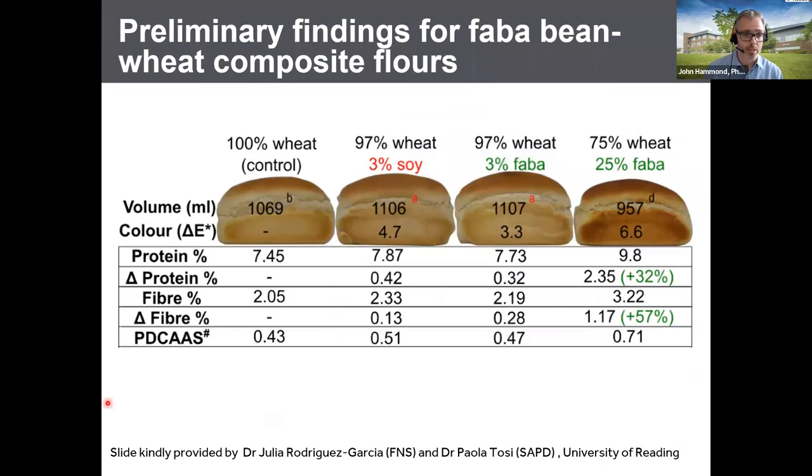And so we've got some preliminary data on that. I should say it is very preliminary. These were just some test bakes that we undertook earlier this year. It shows a white loaf produced with 100% wheat as our control, and then 97% wheat, 3% soya mix, which is what we commonly see in our white loaf in the UK. And here we've swapped that out for 3% faba bean, and then in a test to see how far we could push it, we've swapped it out for 25% faba bean flour, 75% wheat.